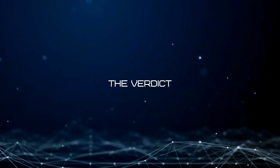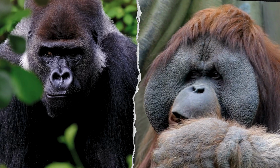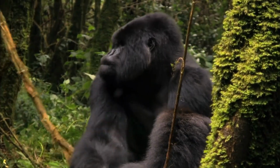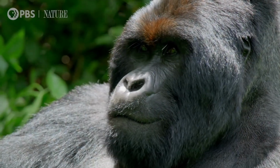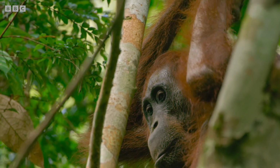The verdict. So, who would win in a fight? If these two met on flat open ground, the gorilla would quickly charge and overwhelm the orangutan. It would use its mighty strength to toss it around, potentially dismembering or seriously injuring the smaller creature. The gorilla would bite vital areas too, causing additional trauma. The orangutan would have no way of fighting back that would be effective.